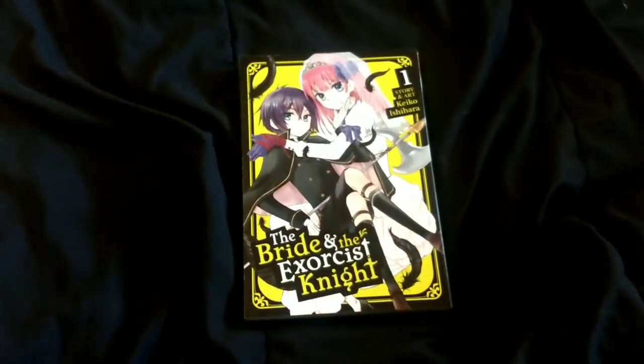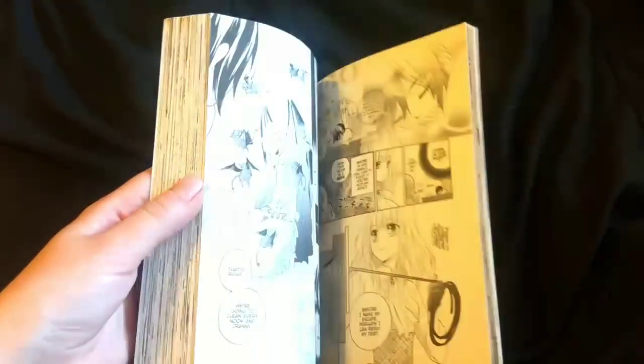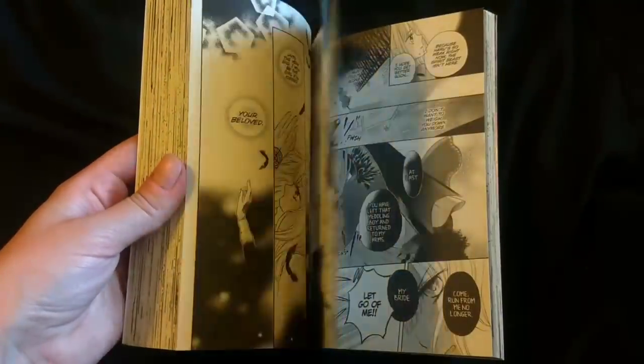Next up, I got The Bride and the Exorcist Night Volume 1. This one was okay. I really like the time period in which it was set.